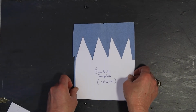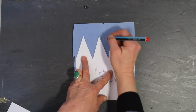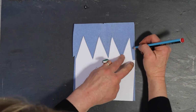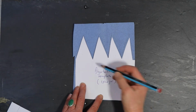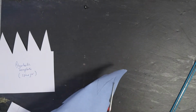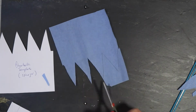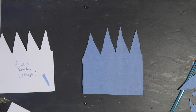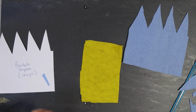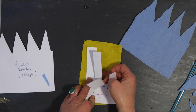So first of all, you're going to draw around the template. Use a pencil so that you don't leave lots of nasty biro lines. Okay, these are the petals, and you're going to put the glue along that side. Okay, so that's the bluebell bit, the outer flower, and then you've got these stamens, and you see they're in 4 pieces here.